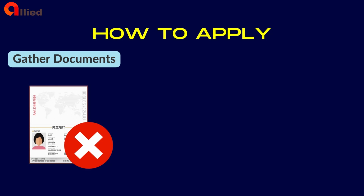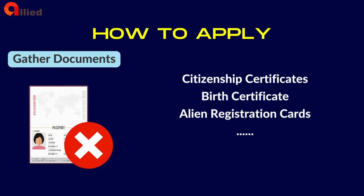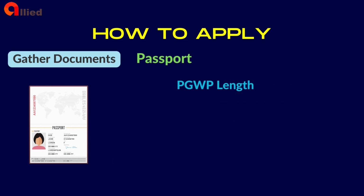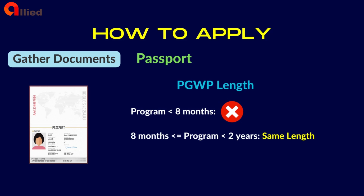If you did not use a passport to enter Canada, you can submit photocopies of your travel or identity document, such as citizenship certificates, birth certificate, alien registration cards, etc. How long your PGWP is valid for depends on the length of your study program. If your program was less than 8 months, you are not eligible for a PGWP. If your program was at least 8 months, but less than 2 years, you may be issued a PGWP that's valid for up to the same length as your study program. If your program was 2 years or more, you may be issued a PGWP that's valid for 3 years.